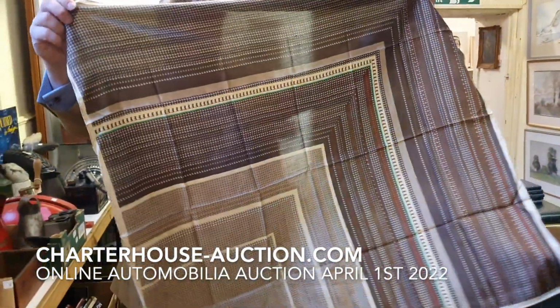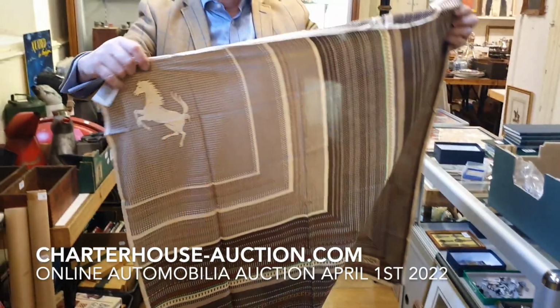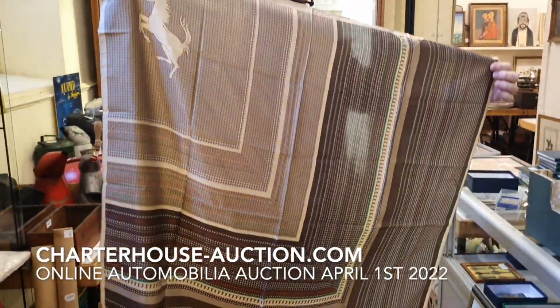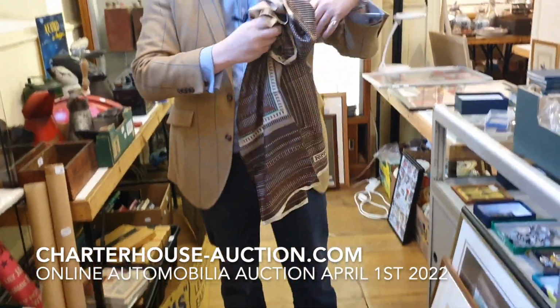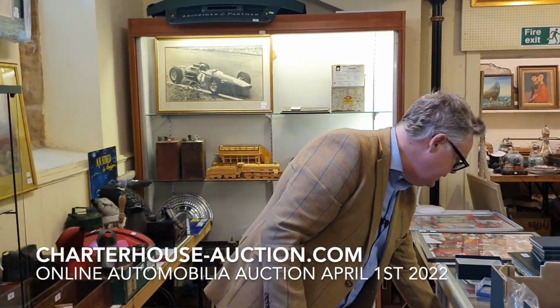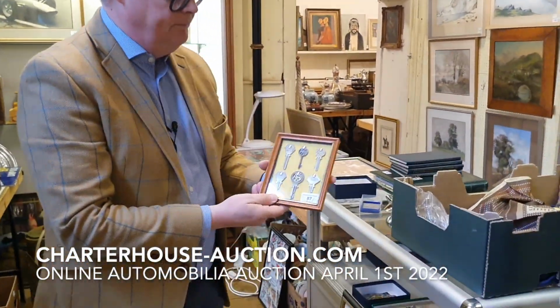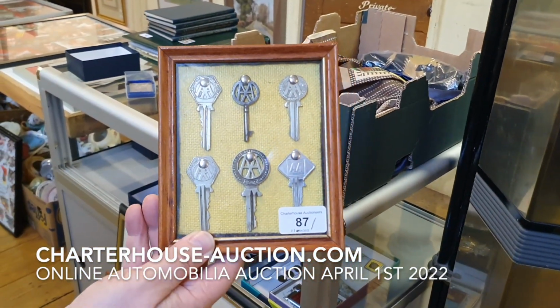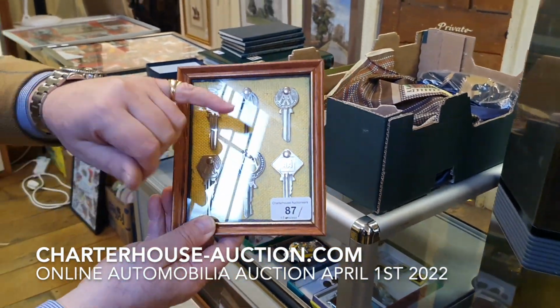Is a lovely little group, let's get it around the right way. Got a lovely collection of Ferrari silk scarves. I mean, what more could you possibly want? I did try it as a little pocket square, but actually it doesn't really work. And there's even a Ferrari silk tie in through here, and there's some really interesting little lots. Estimate 50 to 80 pounds. Super little collection of AA keys from the 1920s. That's the earliest one, right on through.